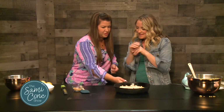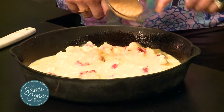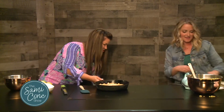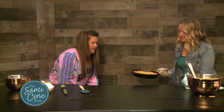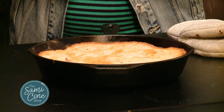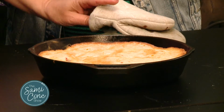Let's do the miracle of modern TV real quick. You sprinkle it with a little sugar in the raw so you get that good crunch. Then we're gonna pop it in the oven and grab our finished skillet cake. Ta-da! Oh my gosh, there it is. I'm assuming ice cream would be lovely with this. I love to cut a big piece, plop on some ice cream, maybe a couple more fresh raspberries. I wish you guys could smell this.